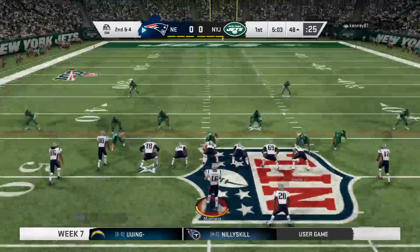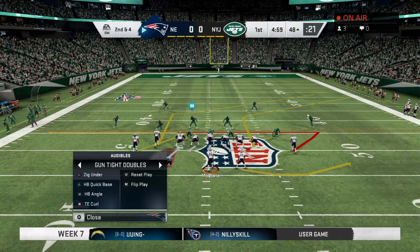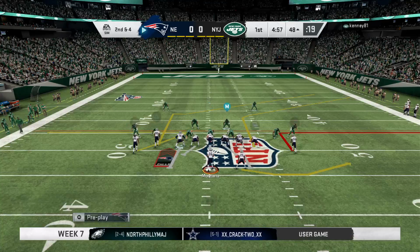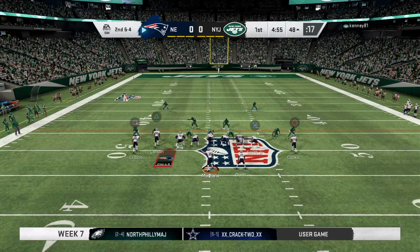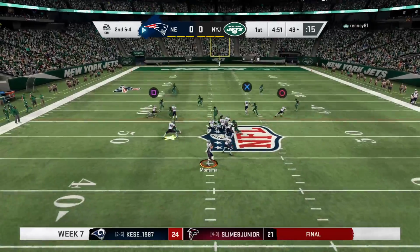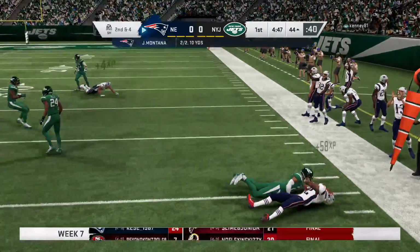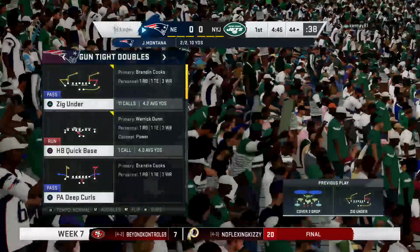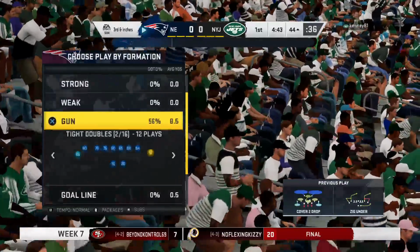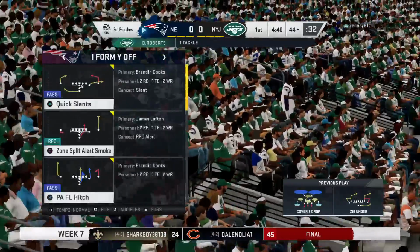Six yards was the pickup on the last completion, so here's 2nd and 4. Throw complete right side to Cooks, and he'll be taken down at the 44-yard line. 4 yards on the completion, and it sets up a 3rd down.